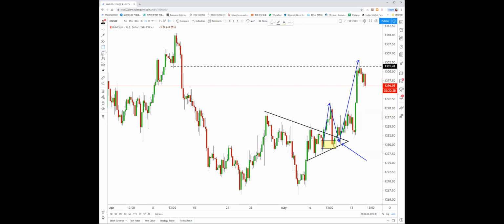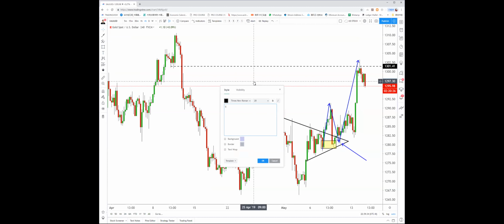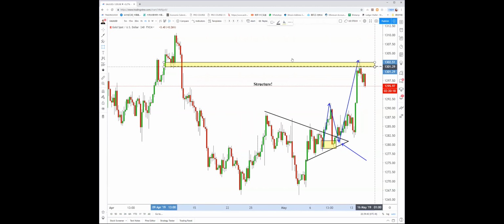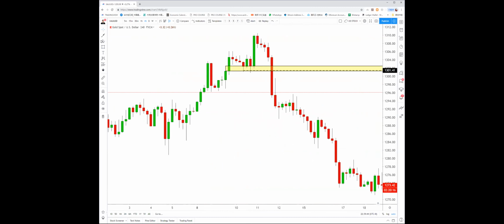Okay, basically what I want to share with you is structure. I'm using the tool of structure. Here we can see a very good structure, right? You can see it here. If you don't know how to find structure, just follow my chart.